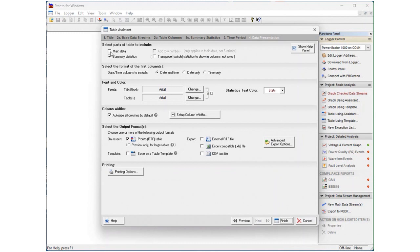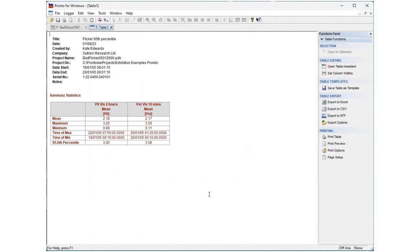So you can either have the main data, which includes literally every 10-minute mean value throughout the recording, but that adds a bit of complexity for now, or even just a bit too much detail than we actually need. So I'm just going to select just the summary statistics here and choose that the output is going to be in Pronto format. I can also choose to have it in RTF, which I can then save into Word, or Excel or CSV, various other options. But I'm not going to do that for a moment because I can actually do that later as well. And I'll click Finish. And there you have it.